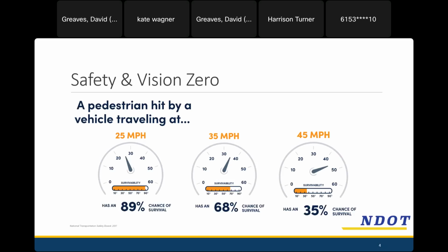So to circle back to the speed reduction goal, this is the slide that drives it all. Ultimately, our main goal is to make sure that everyone can live a long and productive life. We really hate to see crashes where pedestrians or cyclists or other drivers are injured or killed. And studies have shown, this one I believe came from the Federal Highway Administration, that the more a person is speeding, the less likely it is that if they were to hit somebody, that they would make it out alive.